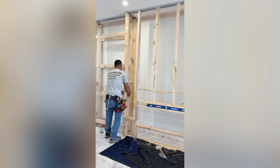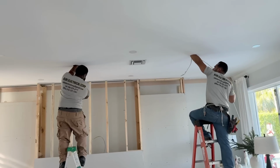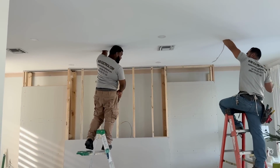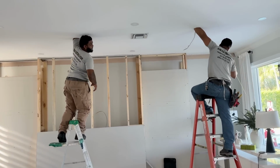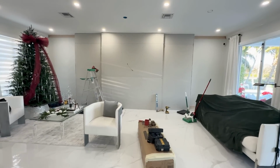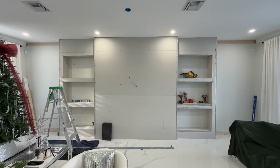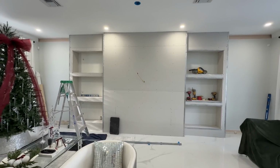Then the electrical company came in and did all the electrical. I will also put their information there. They're amazing. They closed the dining room lighting and then they put new lighting into the middle of the living room. And here's how everything looked before it actually looks good. And I think we're taking shape at this point.